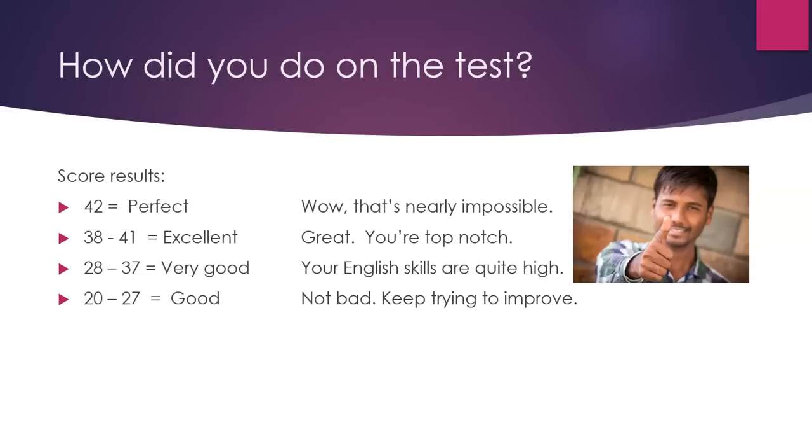Okay, let's calculate your score. How did you do on the test? Here's what your score means. If you got 42 points, that's perfect. Wow, that's nearly impossible. 38 to 41 is excellent. Great, you're top notch. 28 to 37, very good. Your English skills are quite high. 20 to 27. Good. Not bad. Keep trying to improve.